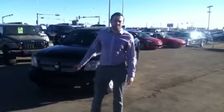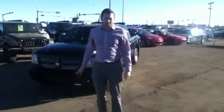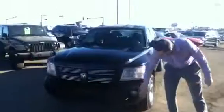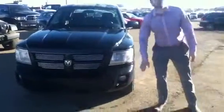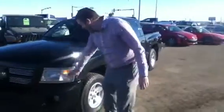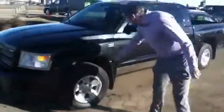I just wanted to introduce you to this 2010 Dodge Dakota that you inquired on. As you can see, being the SLT package, you do get the fog lights, which is perfect for that nighttime highway driving. The high-intensity headlights. You got great tread life in these tires. Now, this one does have the V8 Magnum.